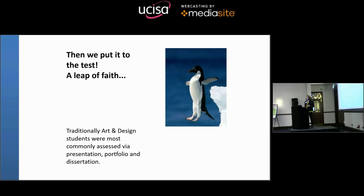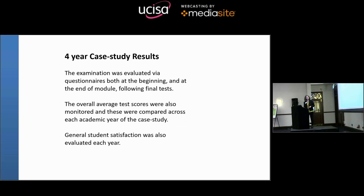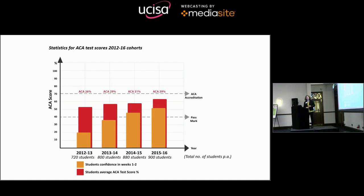You know, they're commonly industry practices by portfolio, interviews, assessments, and dissertation, presentation, all of those traditional methods of assessment. We really had to assure people that they were going to be managed through this. So we took the leap. We did the trial for 4 years. Did it work? We took questionnaires at the beginning and the end of the exams, and we also measured student satisfaction. So the results then.